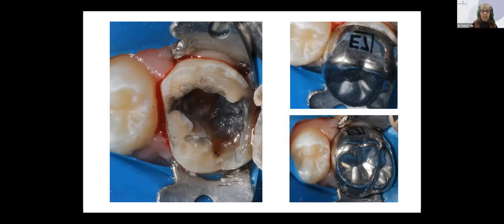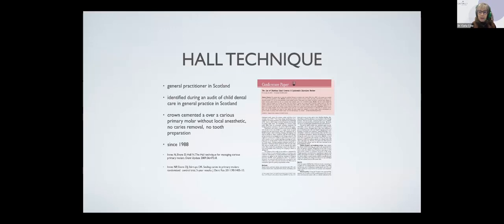And this is, as I said before, a permanent tooth, 6-year molar. I'm placing a stainless steel crown on it because this tooth was affected by molar incisor hypomineralization. That patient needed full coverage. And last but not least is one of my more recent favorite uses of silver, which is with the Hall technique.